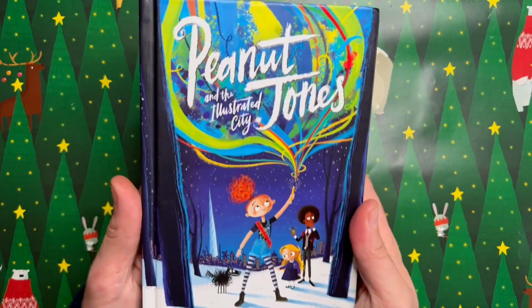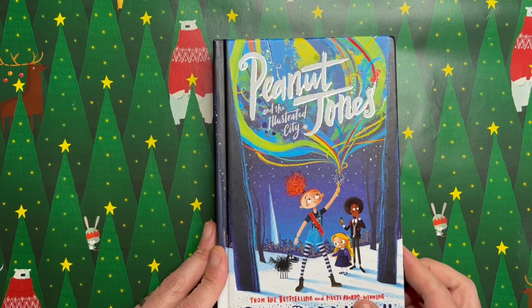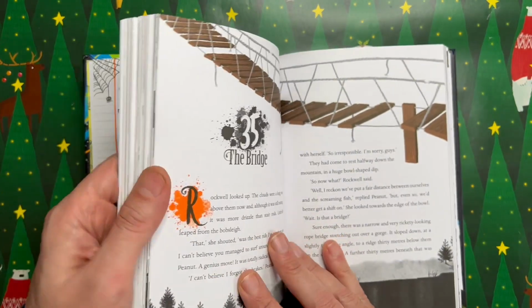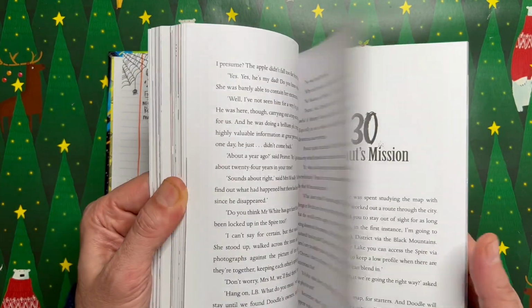My first ever children's novel is out now. It's called Peanut Jones and the Illustrated City. I think if you like books like Harry Potter or How to Train Your Dragon, that sort of thing, then you will like this book.